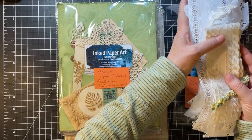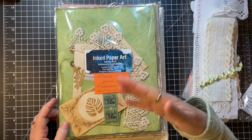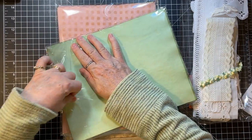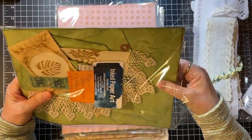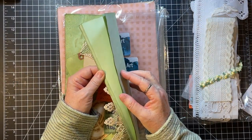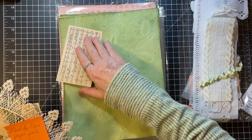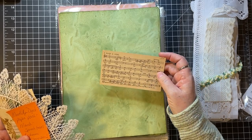Okay, so she's got a great assortment of laces. Oh, and then she does monthly kind of different paper packs in different colors. So this is March green, which is very suitable for St. Patrick's Day and all. So let's just show you what all is in here. She's got about a dozen sheets of dyed paper, which look at that. Is that not yummy? Great for a nature journal or spring journal.